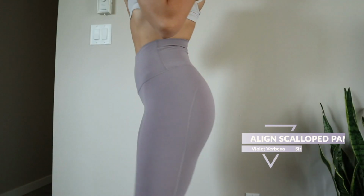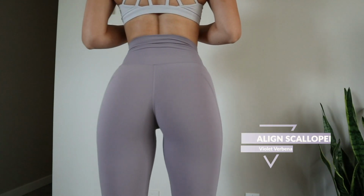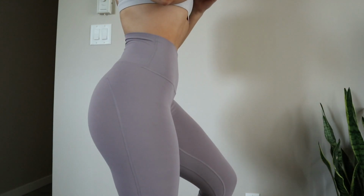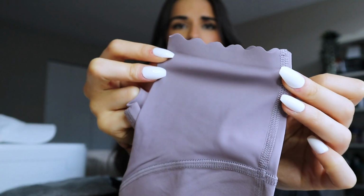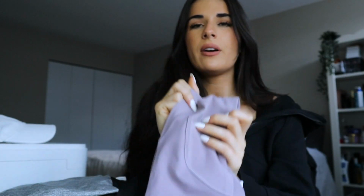So these are the Scallop Aligns. So they're the basic Align Pant, but they have a few different details to them. Basically, it's the basic Align Pant from the front, regular, same material, super buttery soft, but then the kick is, number one, the details on the ankle are so cute. It's got this really pretty scallop detail on the ankle, and then it also has the logo on the calf. I love when Lulu has the logo on the calf. I prefer it on the calf rather than on the top. I just think it looks better.